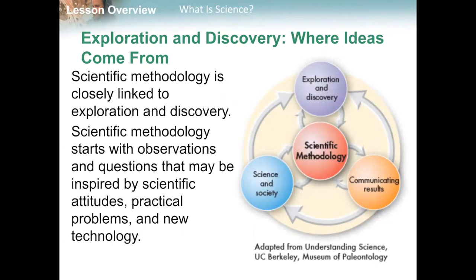Scientific methodology is closely linked to exploration and discovery. Scientific methodology starts with observations and questions that may be inspired by scientific attitudes, practical problems, and new technology. In this diagram, scientific methods are interacting with exploration and discovery, communication and results with others, and science and society with everyone else, non-scientific.